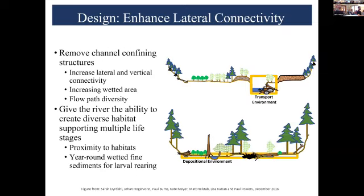Another design consideration that's really beneficial is anything that is enhancing lateral connectivity. So removing channel confining structures, increasing vertical and lateral connectivity, increasing wetted area, which is going to help with flow path diversity, giving the river the ability to create diverse habitat supporting multiple life stages. And this can also be really important when the different habitats are located in proximity to each other, so we don't have big distances to move to access different types of habitat. And that's all important year round, with fine sediments for larval areas.